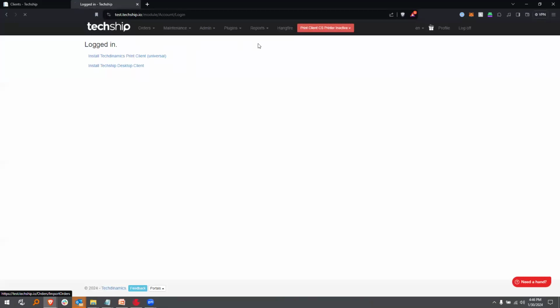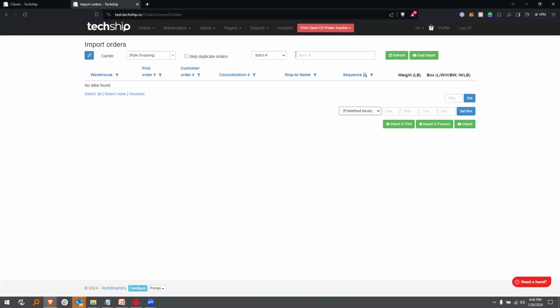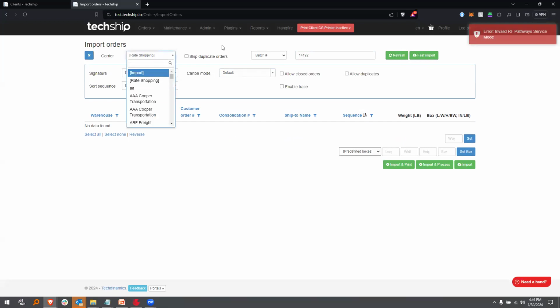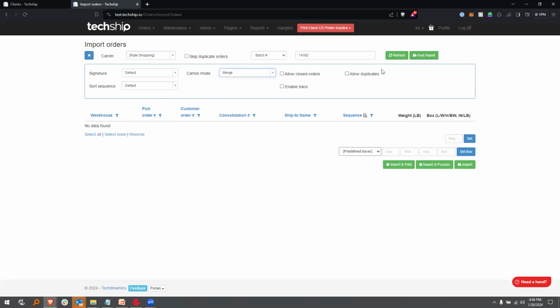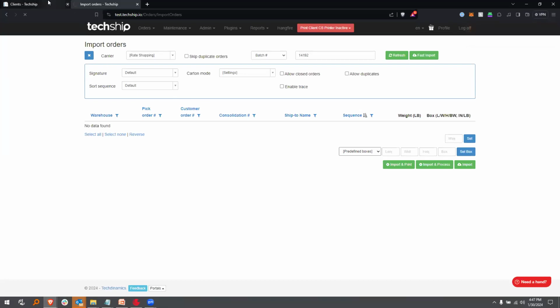Okay, let me show you one of these orders in this environment. What I'm going to do here is bring a batch, and I'm going to bring this batch as default. Let me show you, just a second, rate shopping, to merge here. Batch number, okay. Let's try to do fast import. Let me show you the client first.